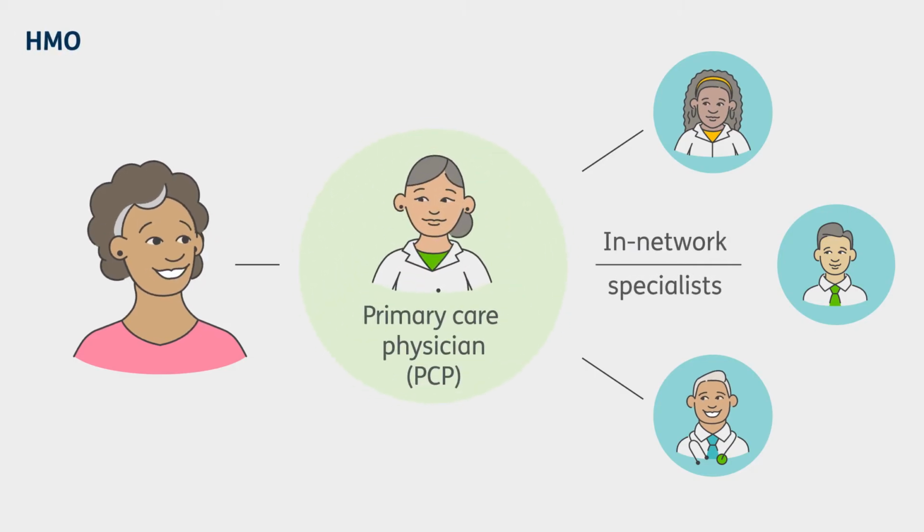On an HMO plan, you'll choose an in-network PCP from our large network of providers to manage your care. Then, you'll need your PCP's referral to see a specialist in most cases. You generally need to stay in the network for services covered by your plan.